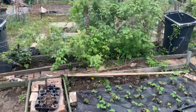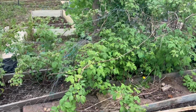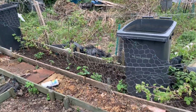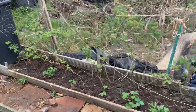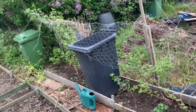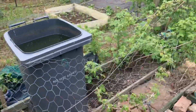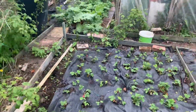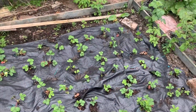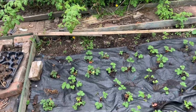Down this side are my summer raspberries. They're doing well. They've got buds on them. And some spare strawberry plants, which I've left in down this side. So they're all doing great. I've plenty of room for putting flowers down the side. That's the plan. It's all about attracting the bees and helping them. So yeah, doing brilliant. So let's go back into the greenhouse and have a look in there.